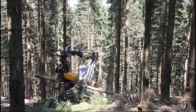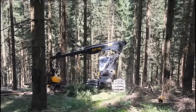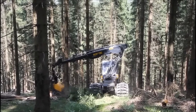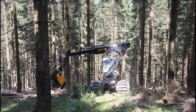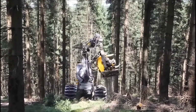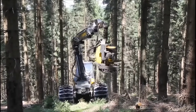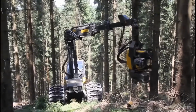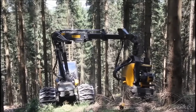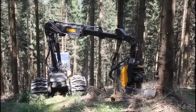The machine handles various wood types, from thick oaks to lighter birch, adjusting cutting pressure and feed speed dynamically. Lubrication and maintenance points are checked routinely to prevent downtime, ensuring continuous operation. Daily checks prevent hydraulic leaks and component wear. Each movement, from felling to sorting and loading, demonstrates the combination of machine engineering and human oversight.